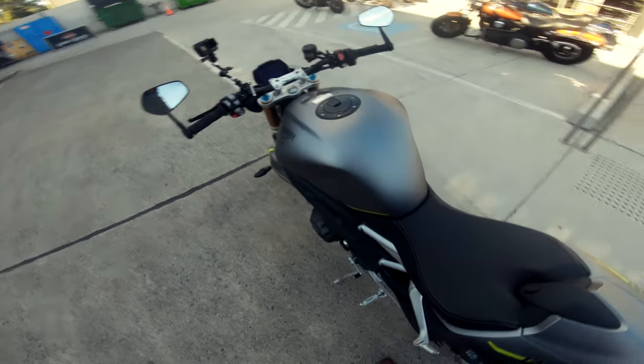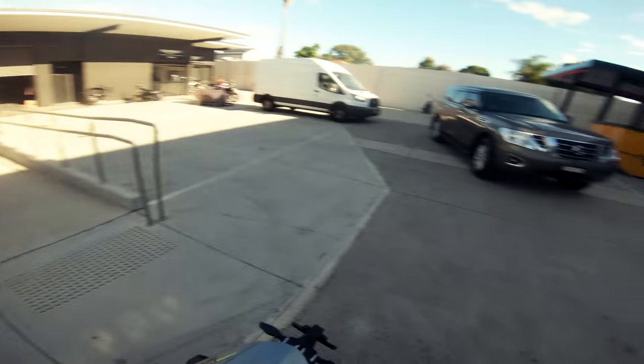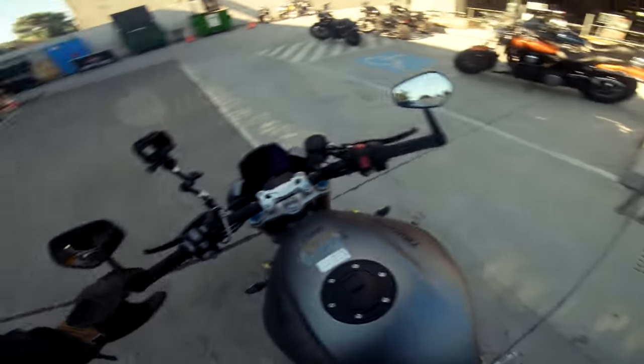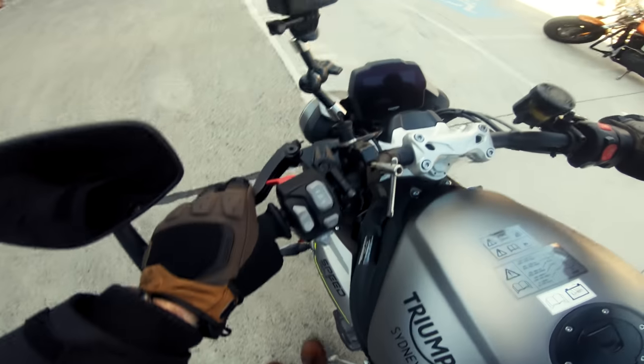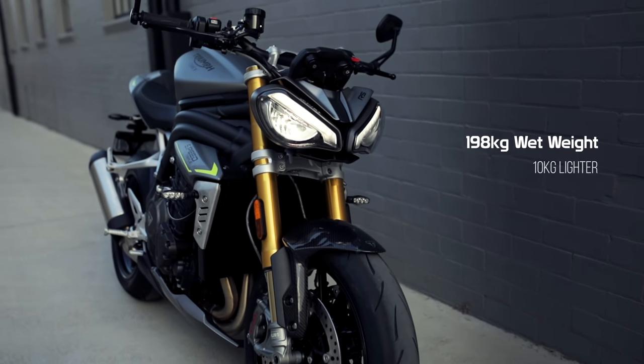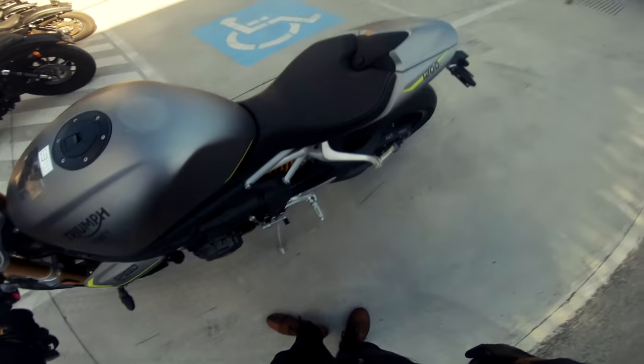So this is it. This is the first time I'm hopping on this bike. I'm just gonna talk you through, make sure this car doesn't run me over. Holy crap, it's light. I mean, you can just wheel this thing around. It feels like a toy. I say everything feels like a toy, but this feels like a toy.